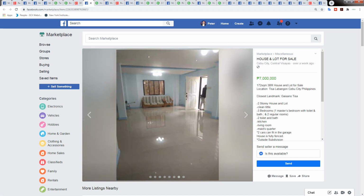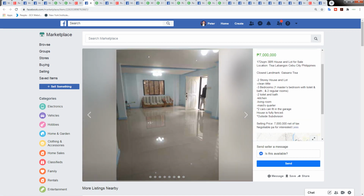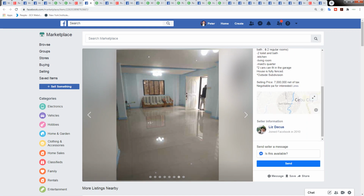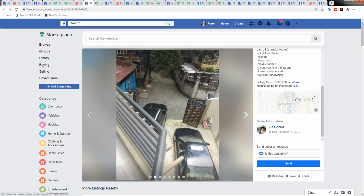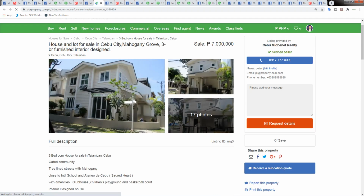It does say that it is outside the subdivision. But if you have a look at the map, it looks like it is very, very close by to the heart of Cebu City, which is a big thumbs up. Location, location, location.